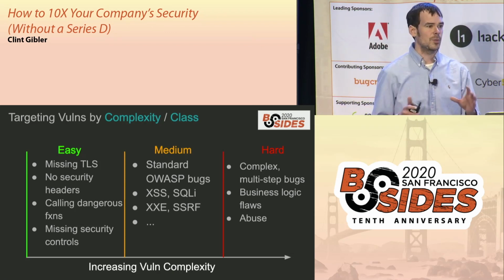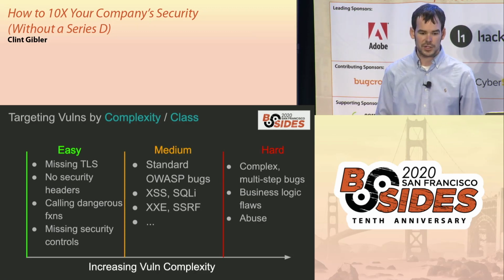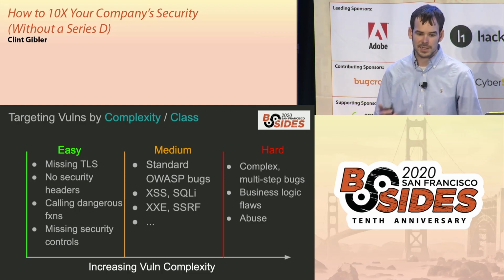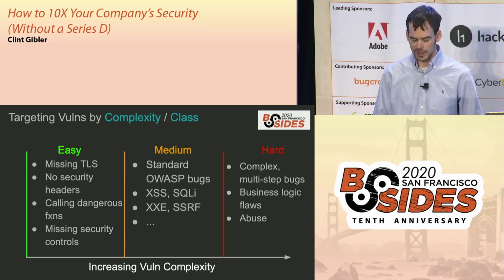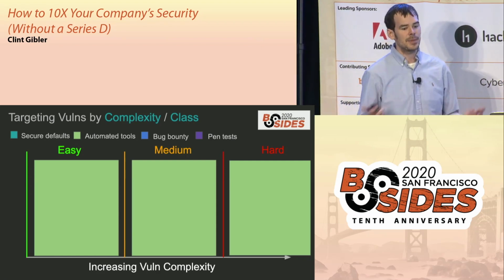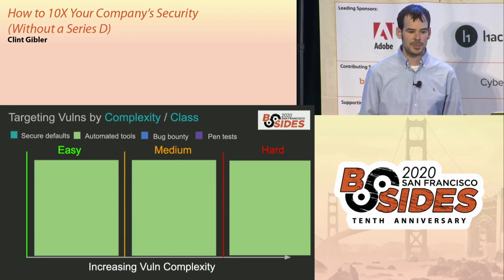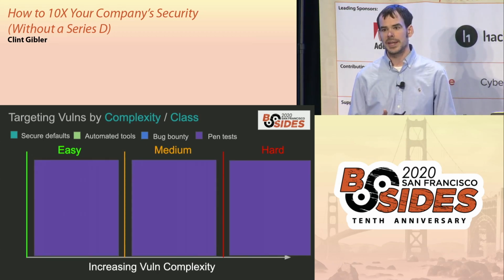Then there are things that take a little more complexity of analysis, like standard OWASP bugs, cross-site scripting, SQL injection, and so forth. And on the hard side, we have complex multi-step bugs, business logic flaws, abusing built-in functionality, and so forth. When you're first starting a security program, you might say, let me just buy a bunch of tools, and this is going to handle all of our problems, and we'll be blissfully happy. Or you might say, let's just pen test all of our problems away.